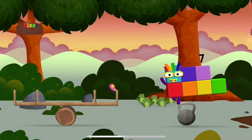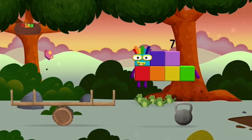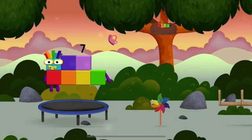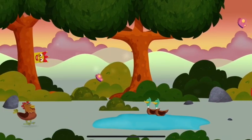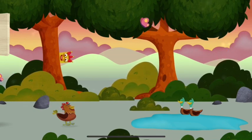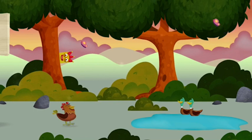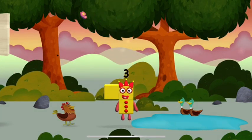That's lucky! I am seven! Chicken. Which number block did you find?